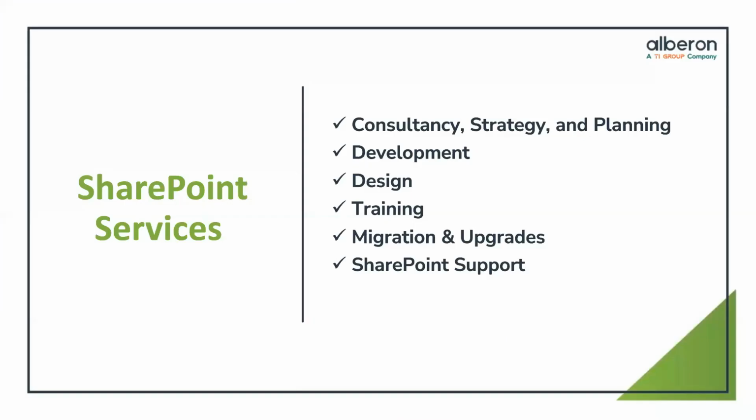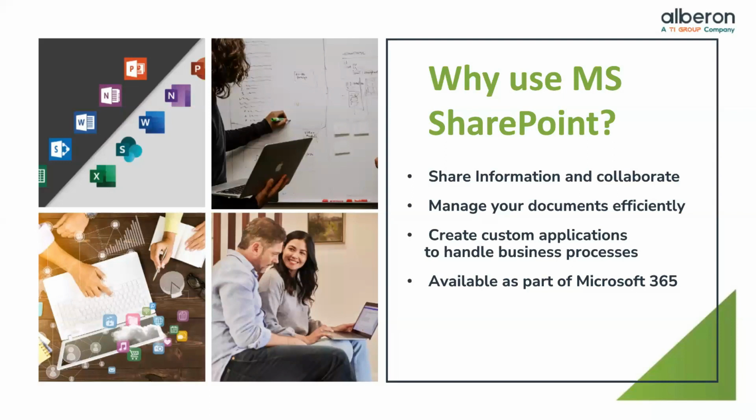Some of the SharePoint services that we offer include helping with the planning, design and development of SharePoint sites, migrating and updating services, and just providing ongoing support, including training to staff. The reason we want to support more organizations with SharePoint is because it already comes as part of the Microsoft 365 subscription. So it just makes it really accessible to those who already use Microsoft services. We also find that a lot of businesses don't really use SharePoint to its full potential. So we can really help organizations and individuals to maximize the benefit of the Microsoft suite of applications.